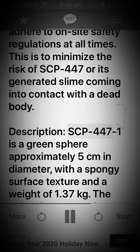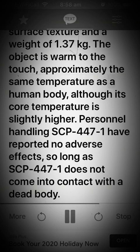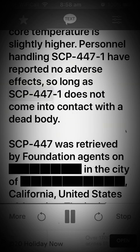Description: SCP-447-1 is a green sphere approximately 5 cm in diameter, with a spongy surface texture and a weight of 1.37 kg. The object is warm to the touch, approximately the same temperature as a human body, although its core temperature is slightly higher. Personnel handling SCP-447-1 have reported no adverse effects, so long as SCP-447-1 does not come into contact with a dead body.